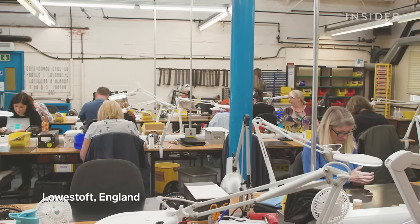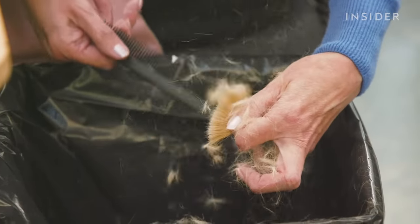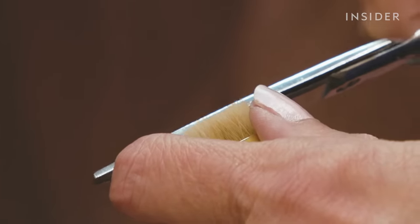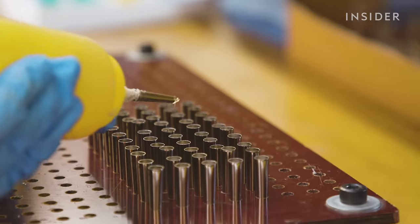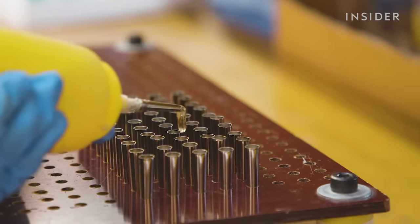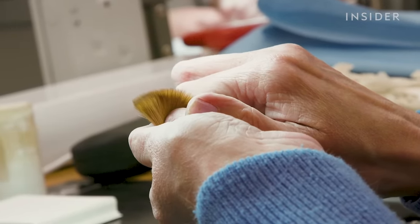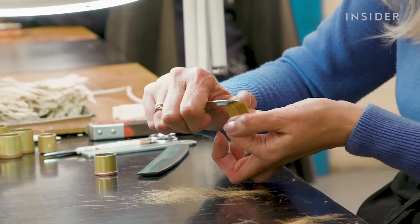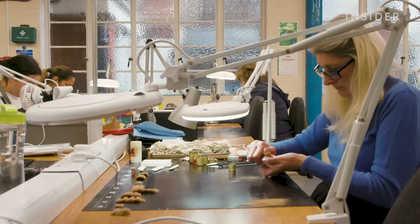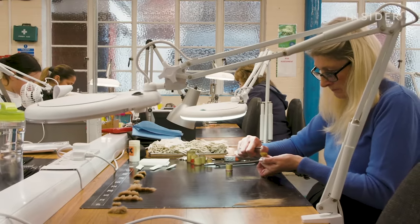Our next stop is Lowestoft, England. Making a Series 7 Kalinske Sable watercolour brush isn't easy. The largest size brush can take almost a week and a half to make. The intricate work and dexterity required means these brushes are almost exclusively made by women. It takes 3 years to train, and there are only 9 brush makers in the world that can make the top of the range Series 7 brushes.